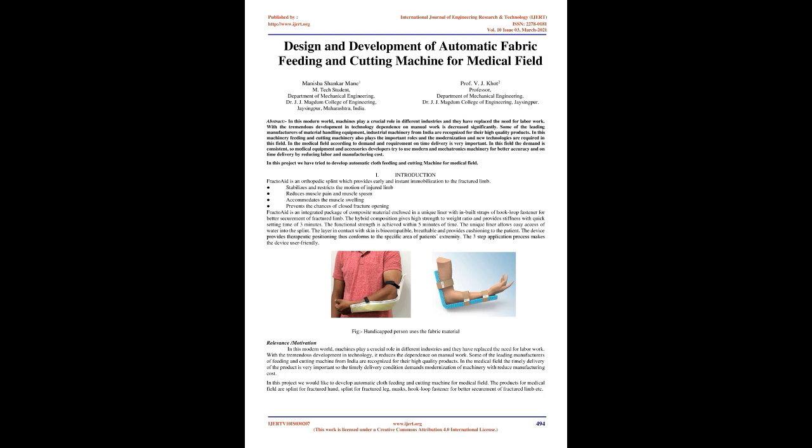Relevance/motivation. In this modern world, machines play a crucial role in different industries and they have replaced the need for labor work. With the tremendous development in technology, it reduces the dependence on manual work. Some of the leading manufacturers of feeding and cutting machines from India are recognized for their high-quality products. In the medical field, the timely delivery of the product is very important, so the timely delivery condition demands modernization of machinery with reduced manufacturing cost.